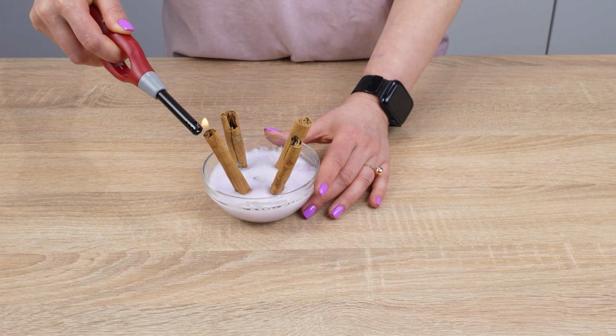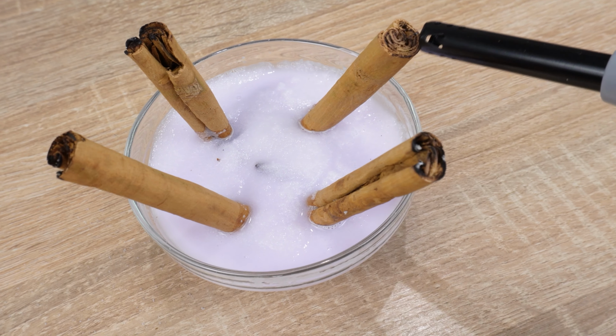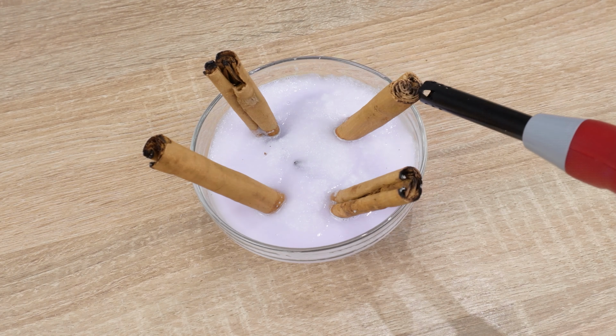Light the cinnamon with a lighter or matches. Just light them a little to extract the best from this homemade diffuser. The extraordinary scent and positive energy that the spices used in it provide.